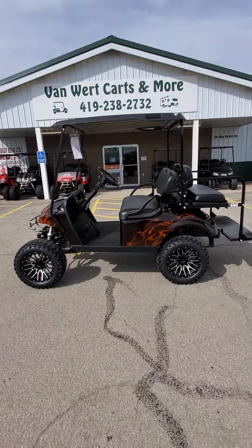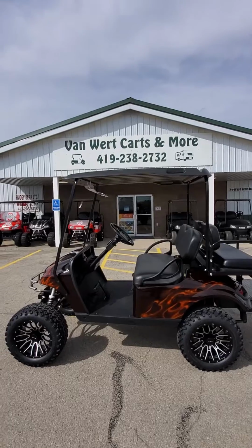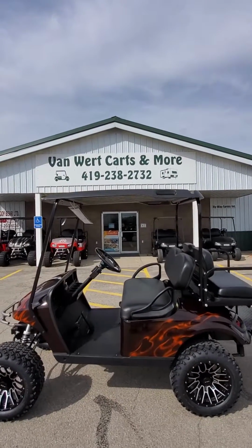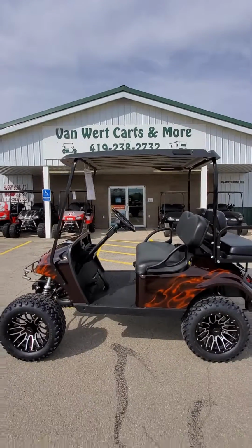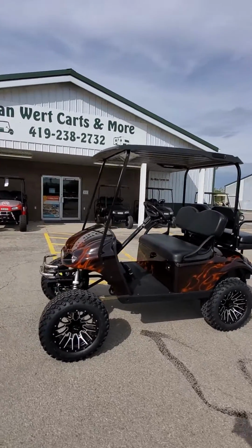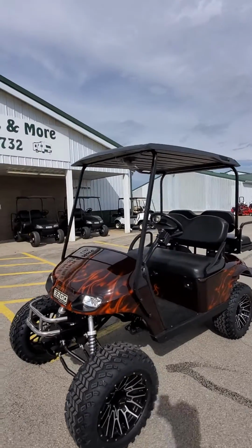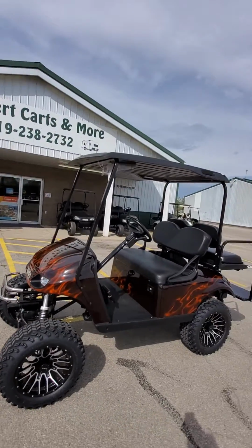And here we are, Van Wert Carts and More, 883 North Washington Street here in Van Wert, Ohio, 419-238-2732. Looking at this beautiful 2015 EZGO TXT with the 13.5 horse Kawasaki gas engine.